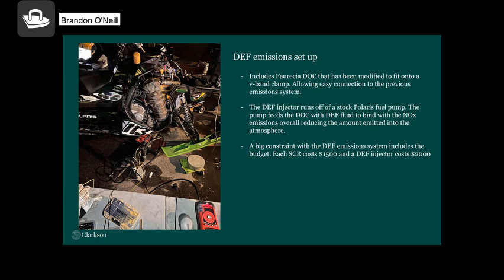For our DEF system, we modified a Faurecia DOC, or diesel oxidation catalyst, to be fitted with V-band clamps in order to easily integrate it into the emission system. The attached DOC was fed DEF fluid to bind with any NOx emissions which may be emitted from the engine. We encountered a budget constraint with the DEF system as some of its components, such as the SCR, or selective catalytic reduction, and DEF injector, can cost upwards of $1,000 for each component.